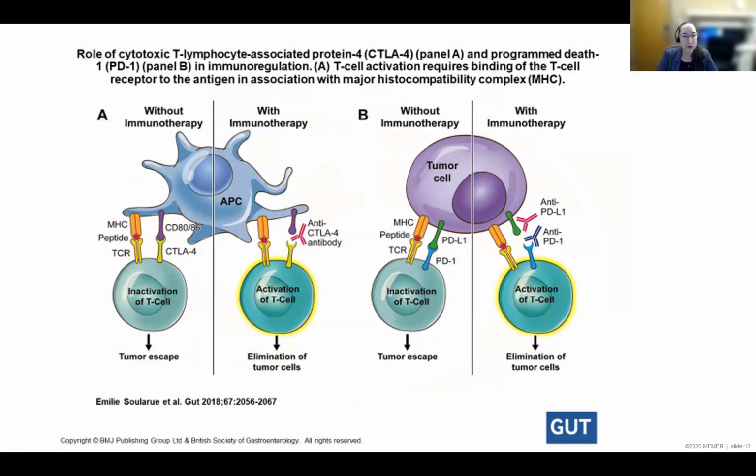So CTLA4 is expressed by naive T cells that are residing in lymphoid organs. And after signal 1 and signal 2 have been activated, intracellular vesicles containing CTLA4 are translocated to the surface of the T cell, where it is expressed and binds with a higher affinity than CD28 has to CD80 and 86. And by doing that, it prevents signal 2. And the motivation for this immune checkpoint, I should say, is to prevent over-aggressive responses in the setting of normal immune activation.